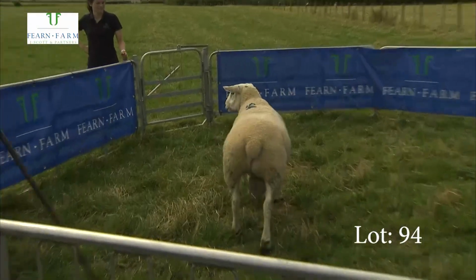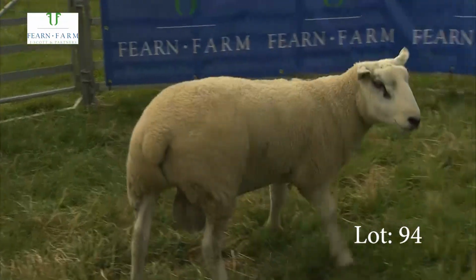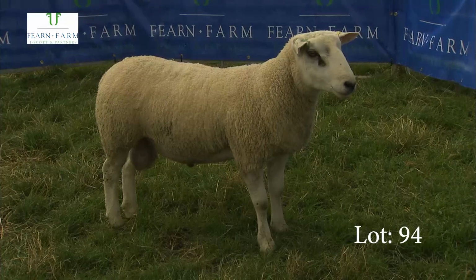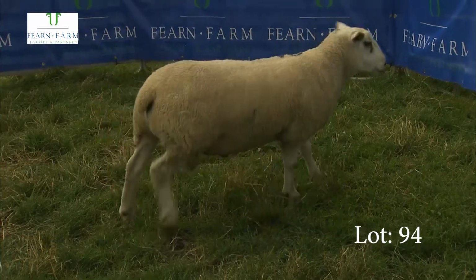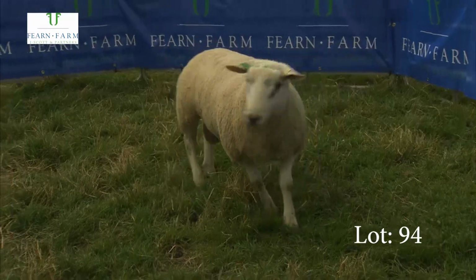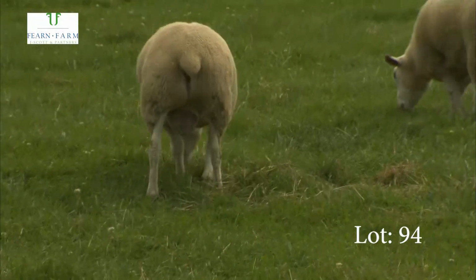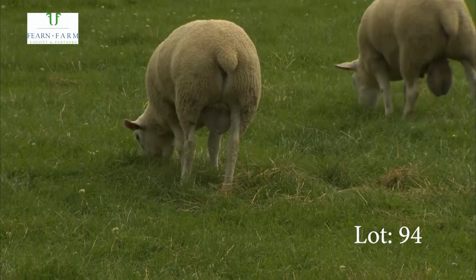Next up, so this guy is lot number 94. He's still within the select group. Top 5% for muscle. Fat EBV is average, so if you want to just maintain that fat, there's another good active ram. Lamb vigour as well, so he scores top 25%, so those lambs will have a good get up and suck.